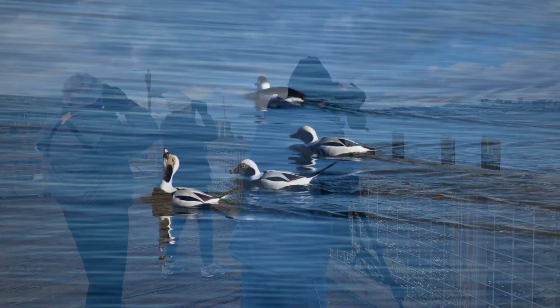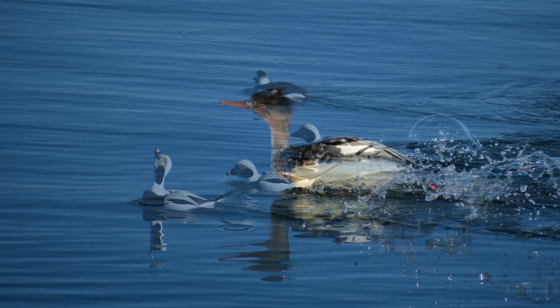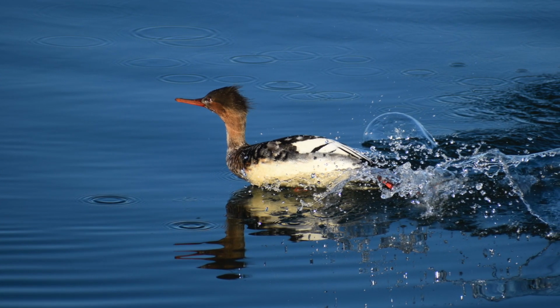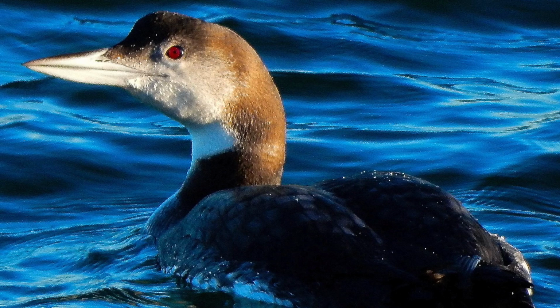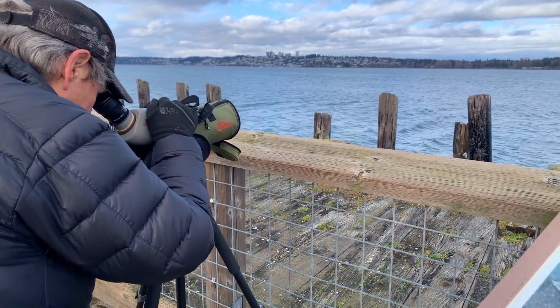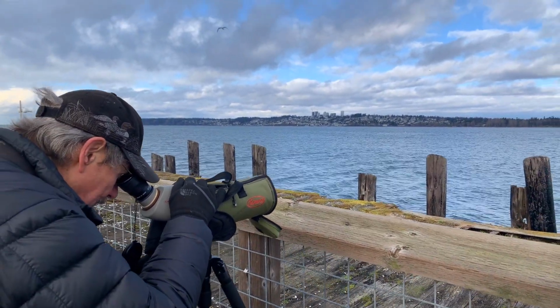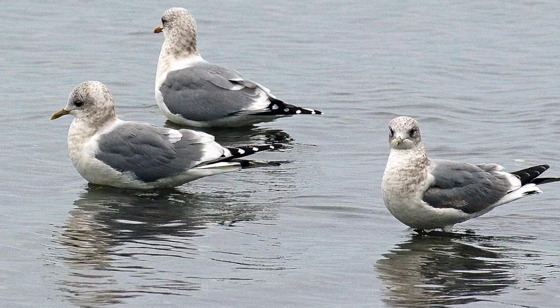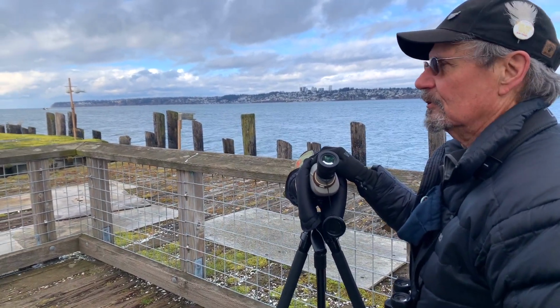Okay, there's more long-tailed ducks. And over here we've got some red-breasted mergansers, a flock of mergansers that we saw fly in earlier. Here's another common loon. We have usually seen numbers of red-throated loons. Oh, okay, so we've got some mew gulls flying by here. We usually see more of them here. They're a wintering gull that is just here when they're not up in Alaska and northern Canada breeding.